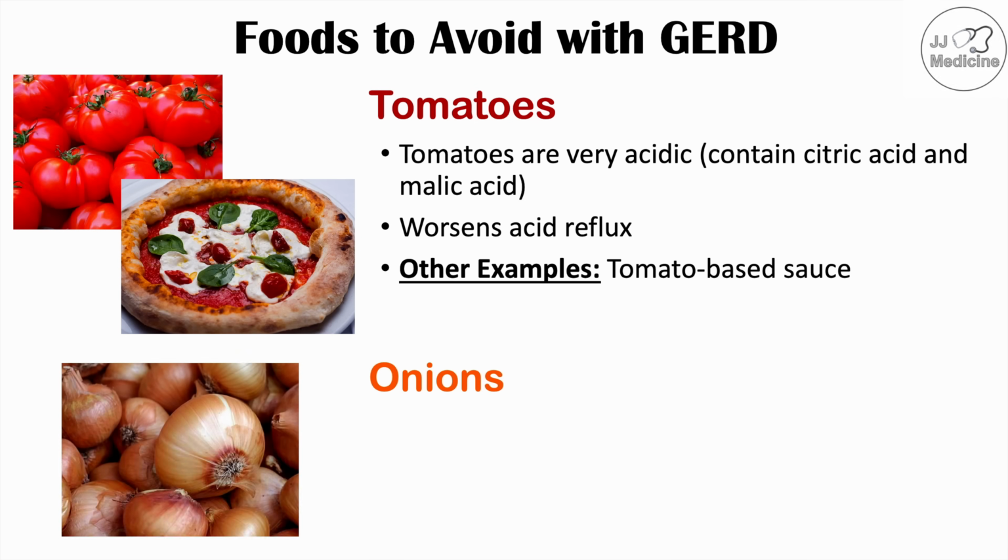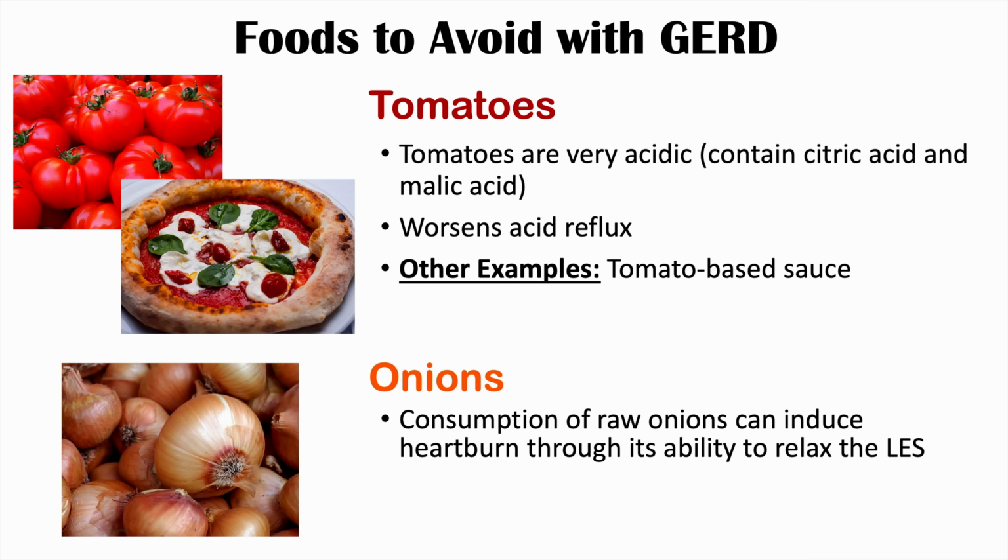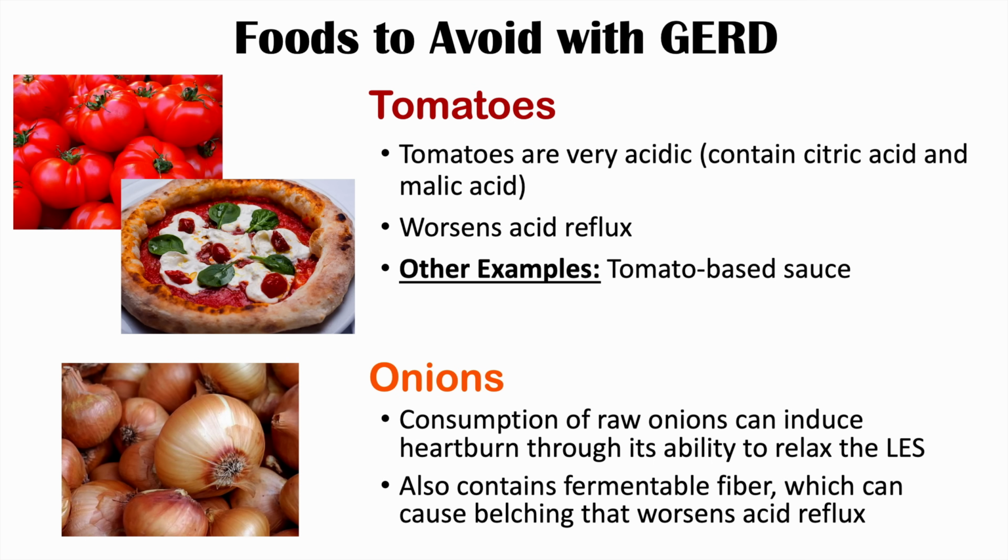Onions are also another food that can worsen symptoms of GERD, especially raw onions. Consuming raw onions can induce heartburn through its ability to relax the lower esophageal sphincter. So onions, again, best to avoid consuming, especially raw onions. Again, tomatoes, best to avoid because they're very acidic, so you want to think about avoiding things like pizza. And then onions, especially raw onions, can worsen heartburn, worsen acid reflux because they can relax the lower esophageal sphincter. Another reason why onions are best to avoid is because they contain fermentable fiber, which can cause belching that often worsens acid reflux. The belching leads to opening of the lower esophageal sphincter, allowing gastric contents to enter into the esophagus as well.